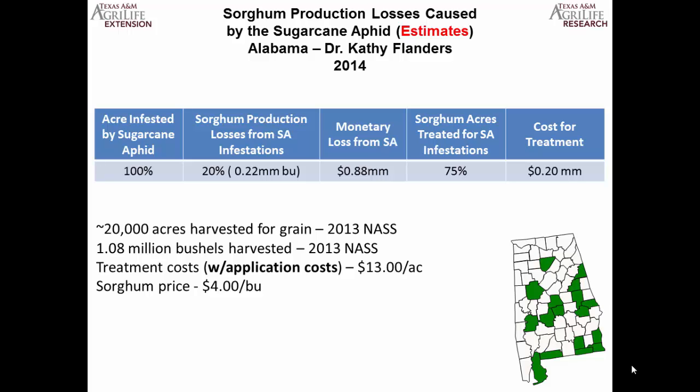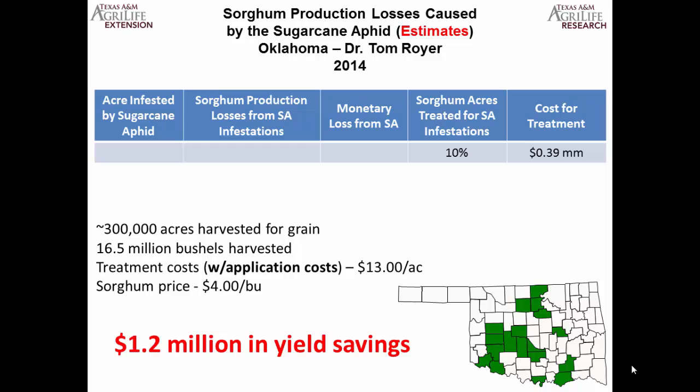Kathy Flanders, wonderful, from Alabama. 100% of the acreage infested at some point. That was late, but it was infested. 75% of that acreage was treated at least once. That's not a bad thing, by the way. When you have an expansion like this, very respectful treatment saved a lot of money, and we're going to have a few snapshots of money-saving things.